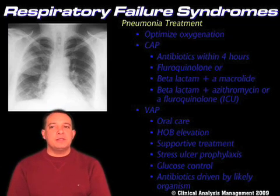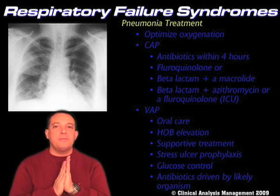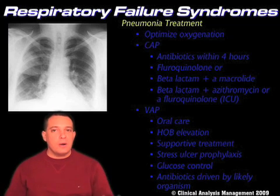Now, what about VAP? Let's talk about VAP for just a few minutes. When we talk about VAP, or ventilator-acquired pneumonia, the first thing that we have to understand is where VAP comes from. And this is an important point, because for years, VAP was a major concern in the ICU. It still is even today, but it was a really major concern that we just had no clue about where it came from or why it happened.